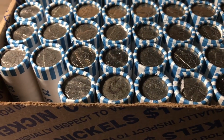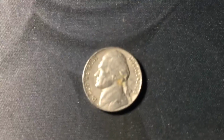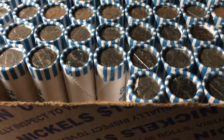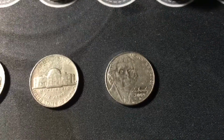Roll 2, and we have the first find of the second box, and it is 1949 from Denver. Roll 4, and we have the first 50s find of the second box, and it is a 1958 from Denver. Next roll had a few more finds. First is a 1941 Philly, 1959 Denver, and the first low mintage 2009 of the hunt.